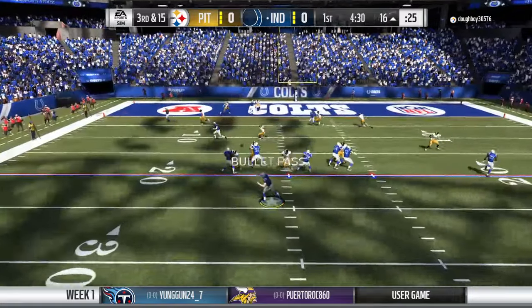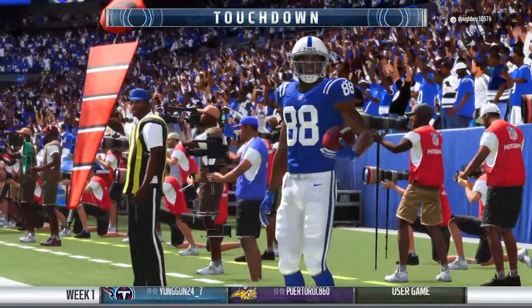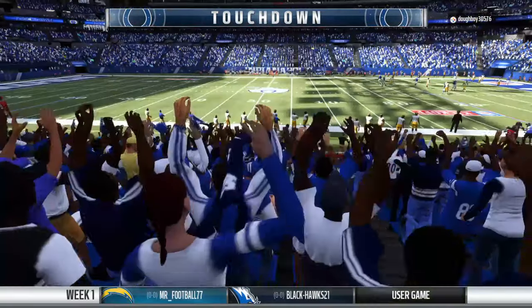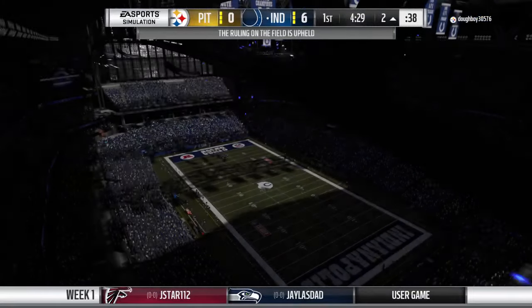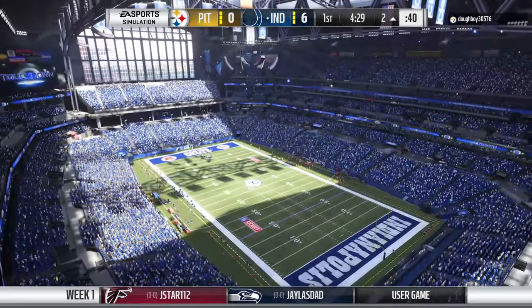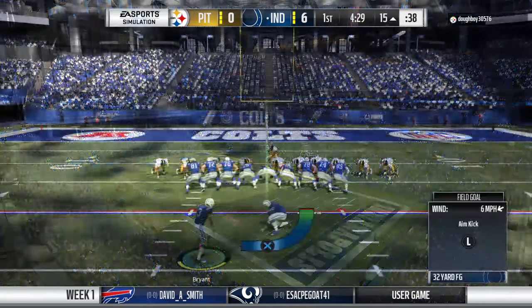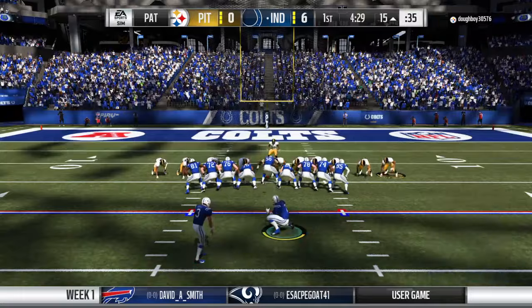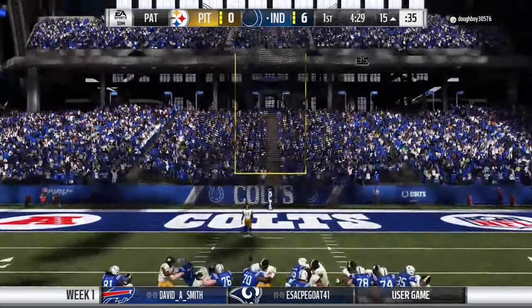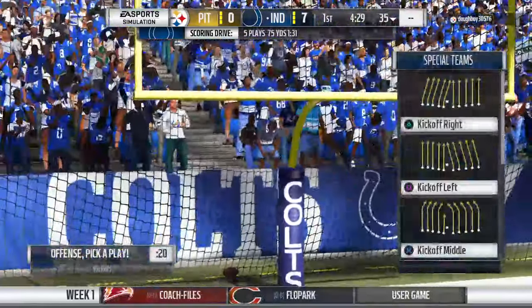Throwing is Luck. And that is caught. It's Dorsett for the Colts touchdown. Philip Dorsett, a 16-yard touchdown. And the Colts take it right down and score on the opening drive. Now Matt Bryant on for the point after. Bryant tacks on the extra point, and that makes the score 7-0.